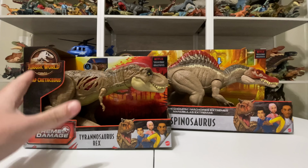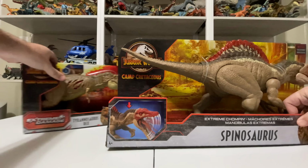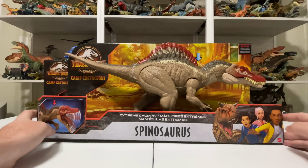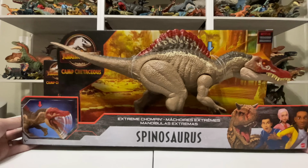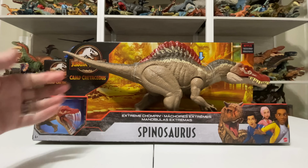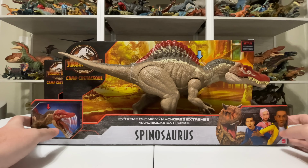Which one do we want to do first? I'm going to roll the dice and say we're going to go ahead and go with Spinosaurus first. Again, this is the Extreme Chompin Spinosaurus. Spinosaurus, obviously from Mattel, always a very popular toy. And I think this one's going to be the most popular because look at this thing. I mean, look at the coloration. It looks awesome. Probably the best we've gotten yet.